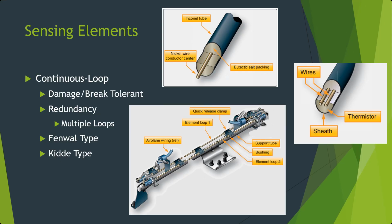So here is kind of a diagram of these things built up. You can see there's a metal tube here. That purely is just a support bracket. So usually you have a metal tube with brackets mounted to it. And then the actual sensing loops here, one on each side, they're running parallel. You can see in the metal brackets, there's these little rubber grommets in there, okay, and these quick release clamps. They call them a bushing. That's so that they don't chafe and vibrate. It isolates them from vibration and prevents them from chafing on the brackets. If they chafe, they can ground out.